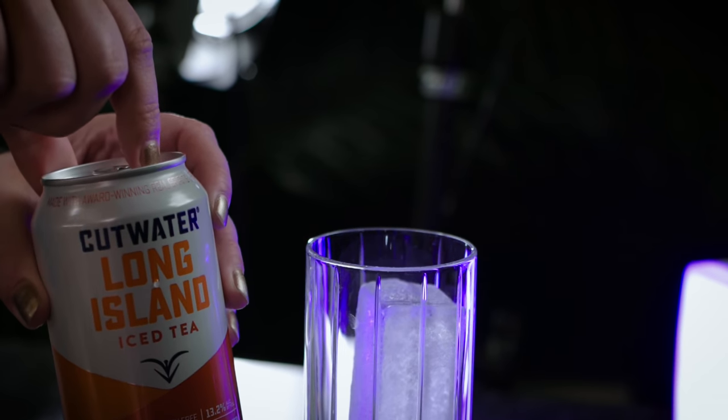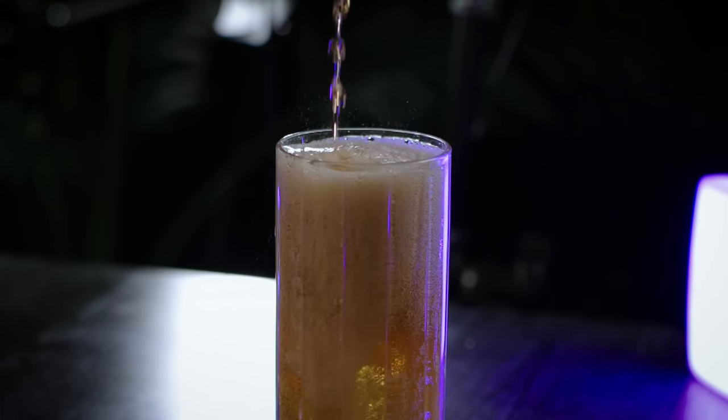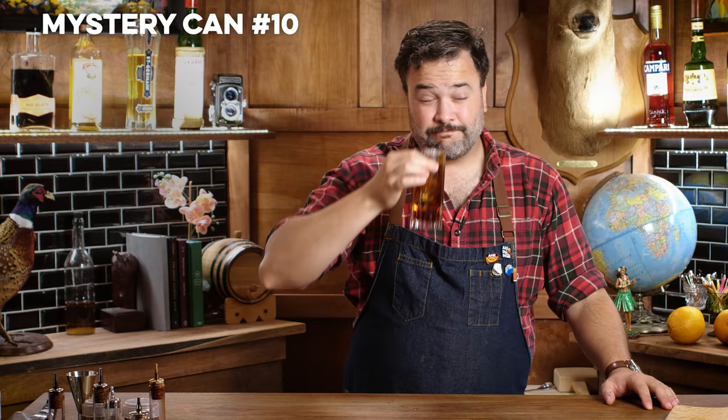All right, here comes the next drink on What the Fuck Am I Drinking? It looks like a whiskey highball. Well, no. It looks like a rum and coke. It looks like Coca-Cola. I don't know what that smells like.